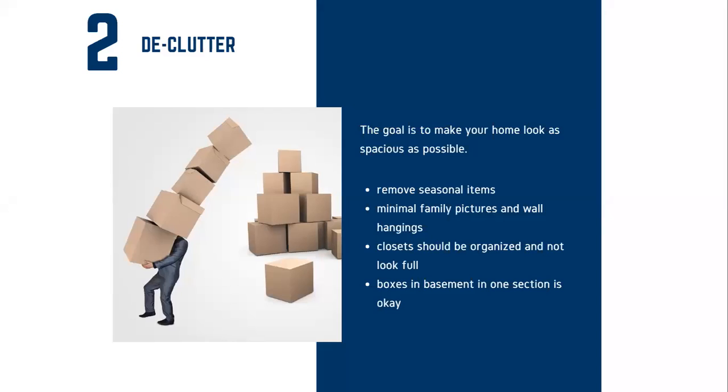Number 2 is the trickiest topic of all of these, and that's the declutter. We're not saying you're messy. We're not saying you're a hoarder. We're saying we want your home to look as spacious as possible. So we want excess items taken out of your home.